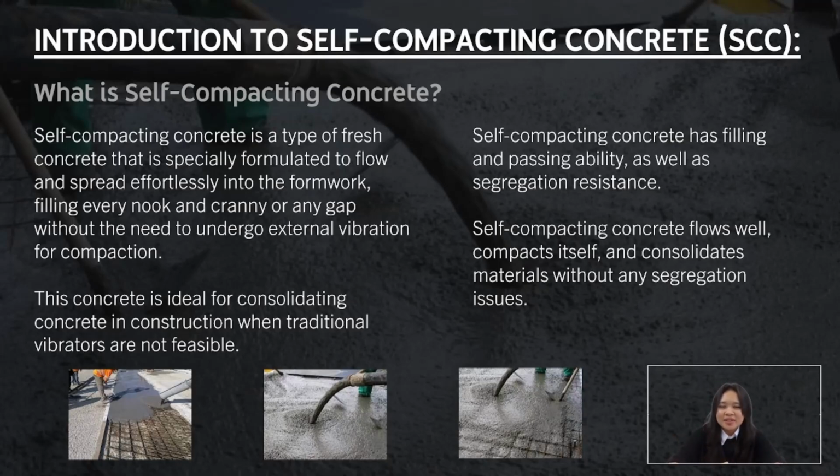Self-compacting concrete has filling and passing ability as well as segregation resistance. Lastly, for the introduction, self-compacting concrete flows well, compacts itself, and consolidates materials without any segregation issues. So that's it with the introduction. Now I'm going to pass the slide to Dexter.